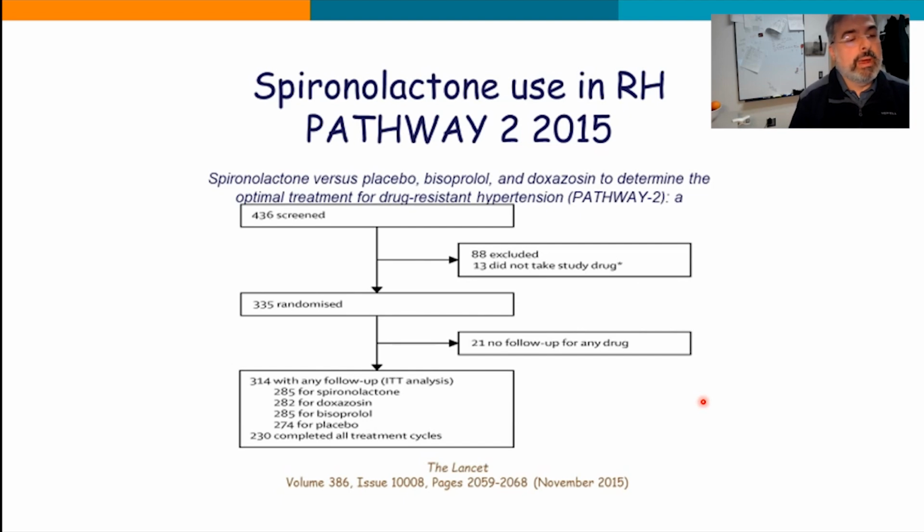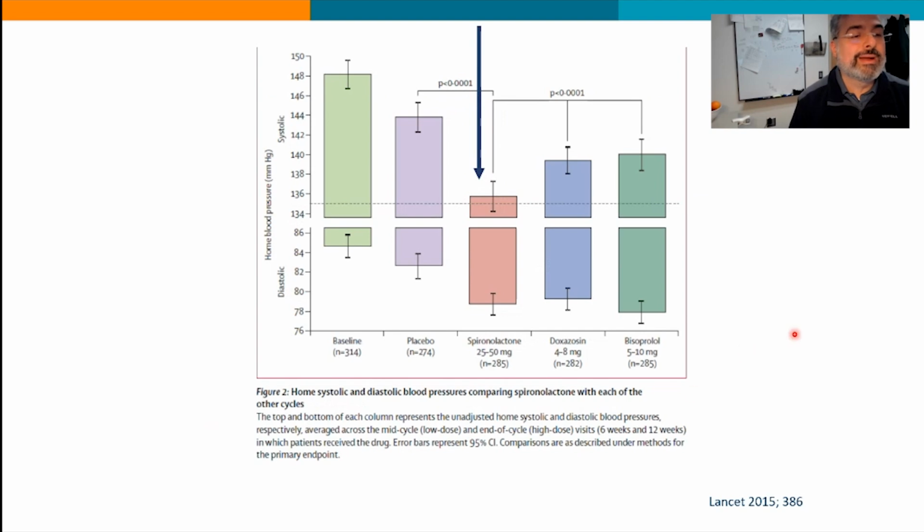So they wanted to compare when you reach that conundrum of somebody on 3 meds, which one is better to add at that point? Spironolactone, doxazosin, bisoprolol, or they just compare that to placebo. So great trial, and we learned a lot. The upper bars are the systolic blood pressures, the lower bars are the diastolic blood pressure. And the spironolactone definitely beat every single one of them.